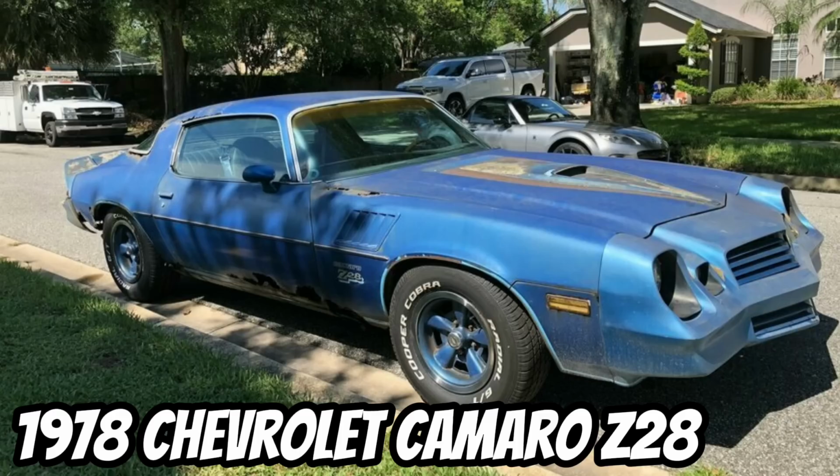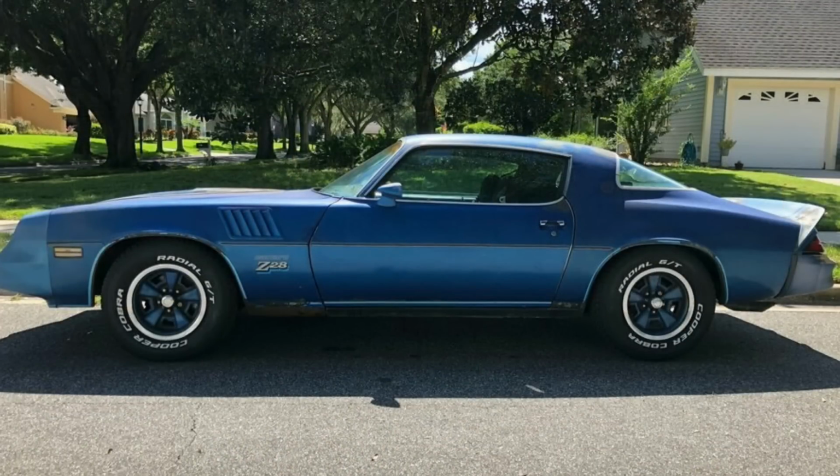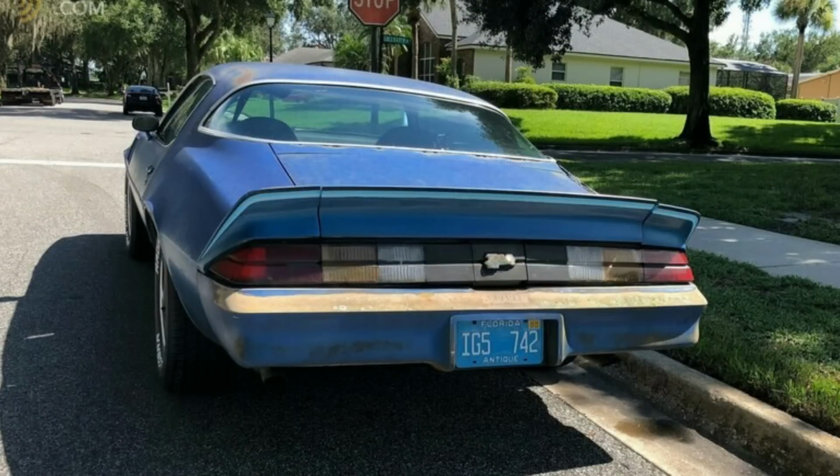Number 2. 1978 Chevrolet Camaro Z28 Coupe, price $2,800. The car is in a condition that requires some restoration, making it an attractive choice for vintage car enthusiasts. With 150,000 miles and the original owner for over 45 years in Florida, the car shows typical signs of age, including rust on the lower edges of the doors and rear quarter panels.